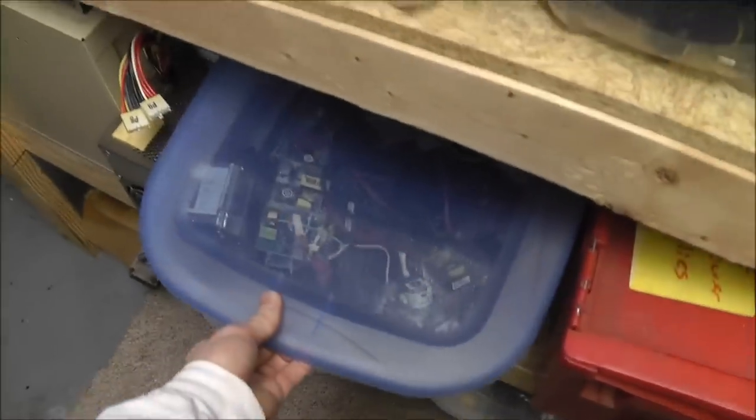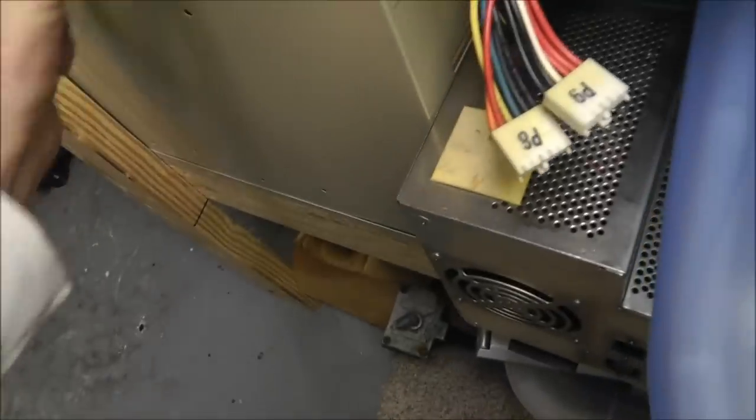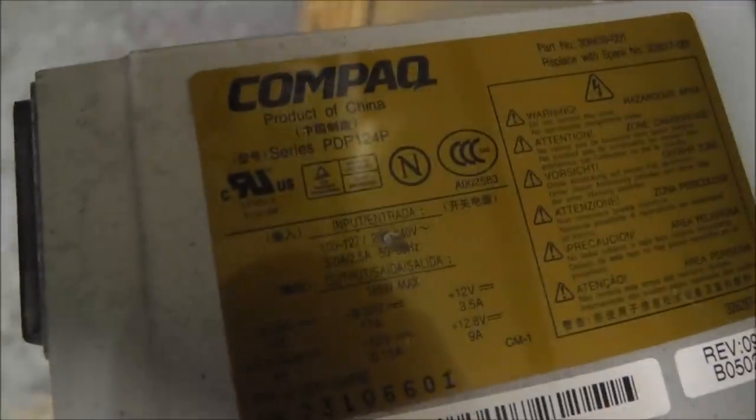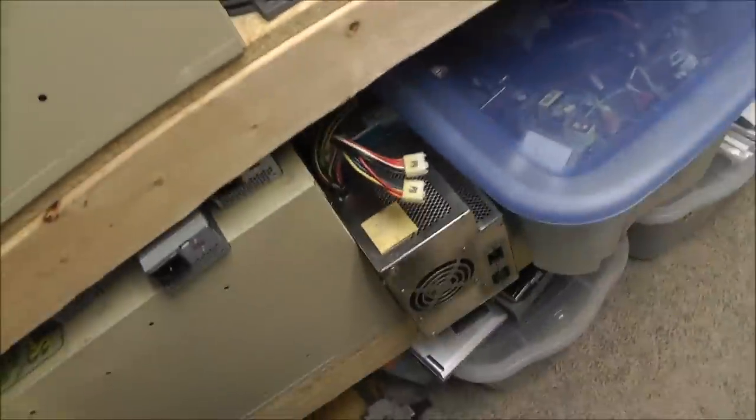Power supplies. This is my box of odds and ends power supplies. These are all good working different power supplies. And here I got some different power supplies. This is a bucket full of power supplies. Wall warts. Does anyone ever need a wall wart? I got a few of them. And these are all full of wall warts. Some are good, some are bad. I'll just start low and go high on this shelf.